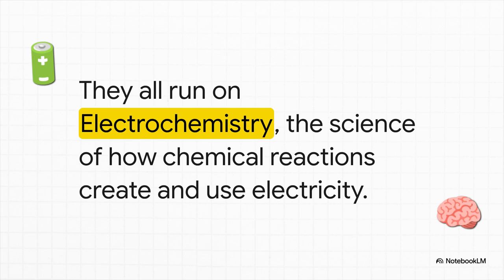It's this incredible field that looks at how chemical reactions can actually create electricity, and on the flip side, how we can use electricity to force chemical reactions to happen that wouldn't normally occur on their own.